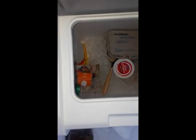We're using this as our temporary fridge because it's still cold enough out here to have a cooler. We bought this ice Monday and it's still there. Everything in here is still cold. So we're using that as our fridge for now.